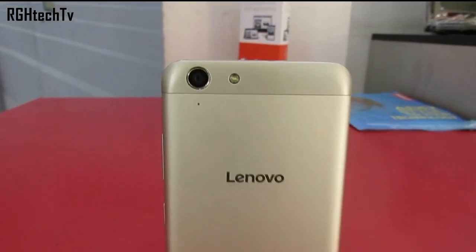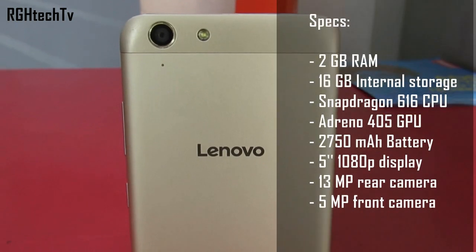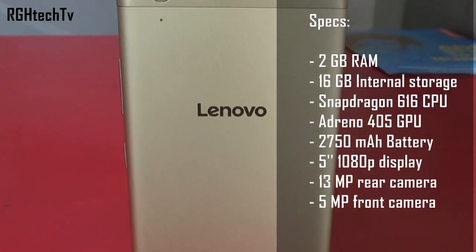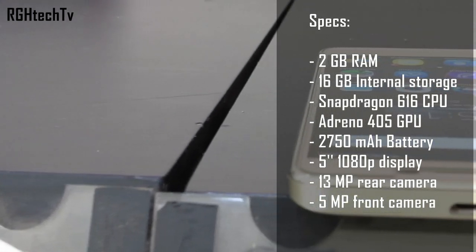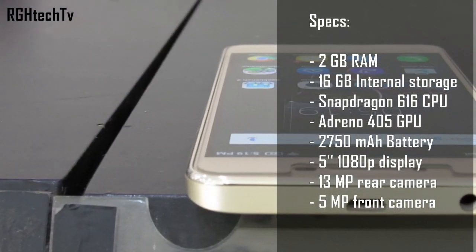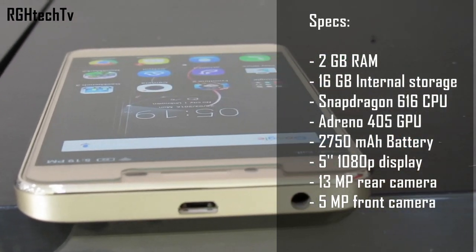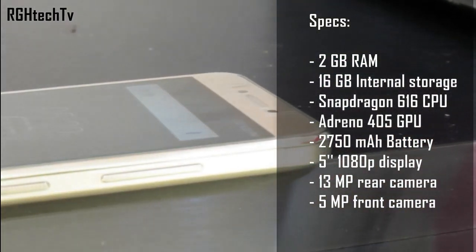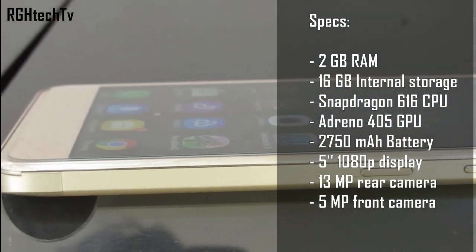Before we head on with the performance, let's have a look at the specs so that we get to know what it has and what it does not. It comes with 2 gigs of RAM, 16 gigs of internal storage, which can be expanded up to 32 GB through a micro SD card, Snapdragon 616S processor, which has 8 Cortex-A53 cores, that is, it's an octa-core processor, and has an Adreno 405S GPU. It also has a 2750 mAh battery, which is removable.